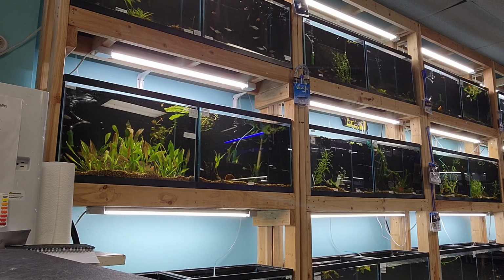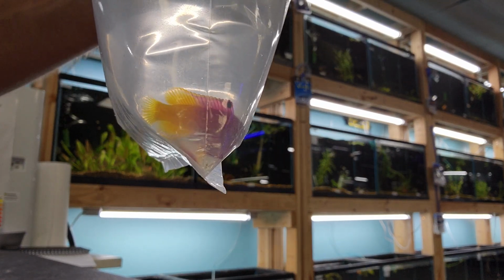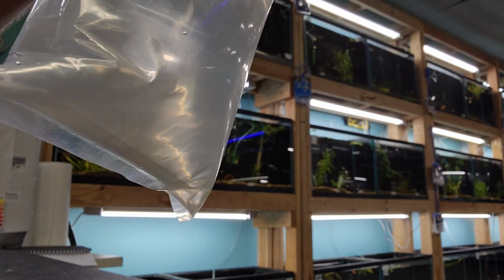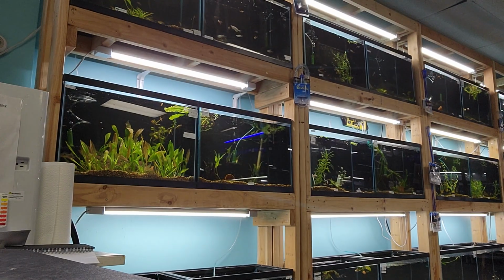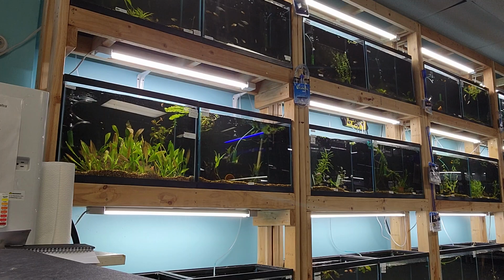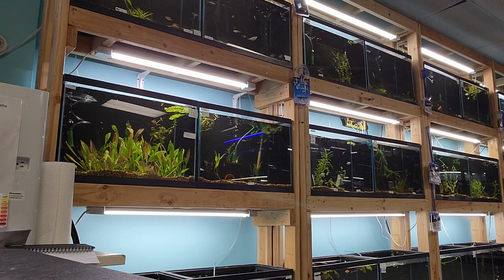A basslet. It's purple and yellow, nice colors to it. Probably the last time I did an unboxing, I don't even think I had saltwater. If I did, I might have had 1 or 2 tanks. So we've got about 14 tanks up now. If I get time, I have about 6 more tanks I'm going to set up, and plans for another 6 to 9 eventually.